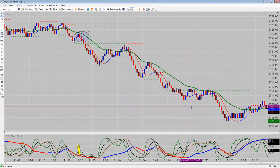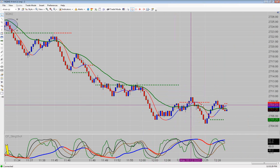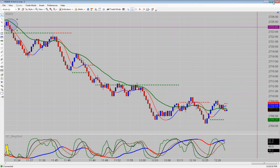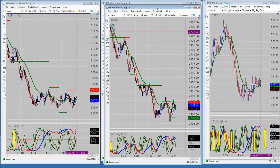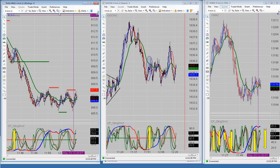This isn't optimal over here, and right now it's a little choppy. Those were all the trades that we took in the live trading room this morning.